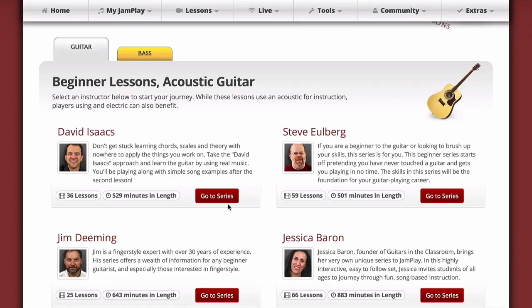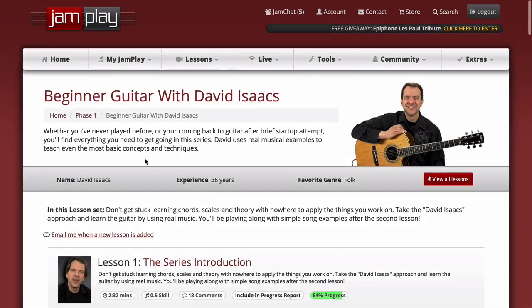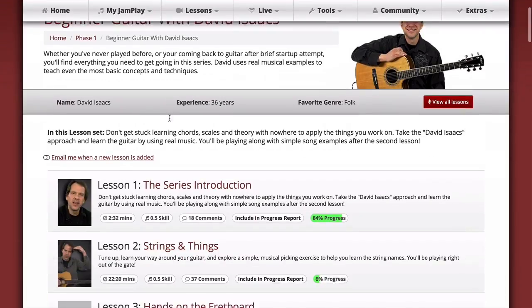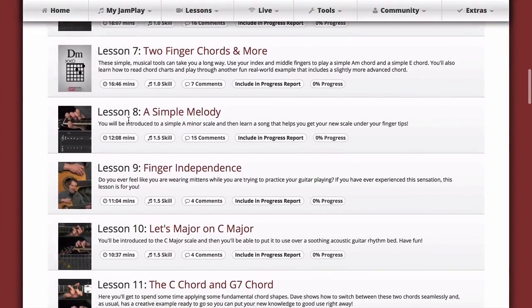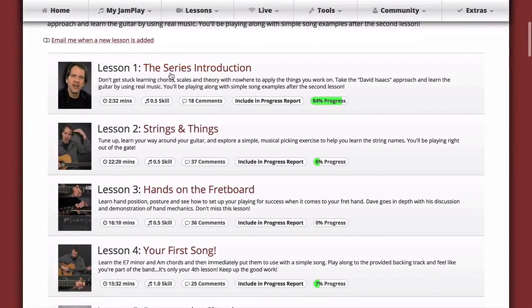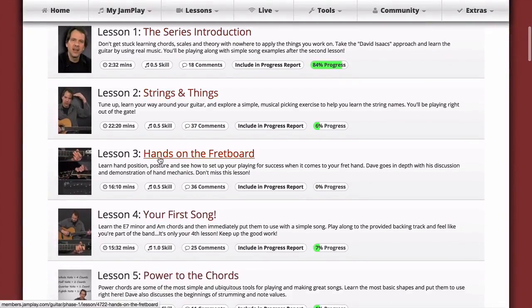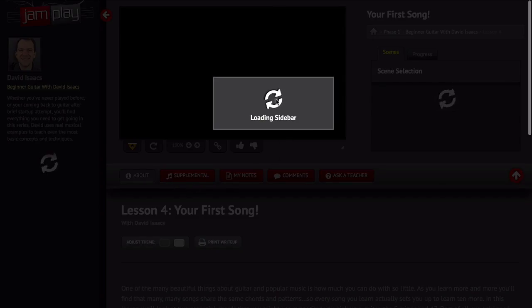So if we just jump in here, we'll click on go to the series for David, and just so you can get a better look into the dashboard and the video player for JamPlay. You're going to get a quick overview of what David's going to offer here, and then you've got his lessons here. So lesson 1 all the way down to the last lesson that he offers. So you can see here he starts with the introduction, strings and things, hands on the fretboard, and your first song, and so forth.